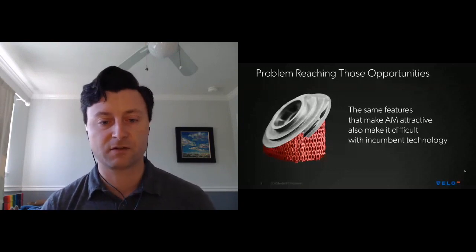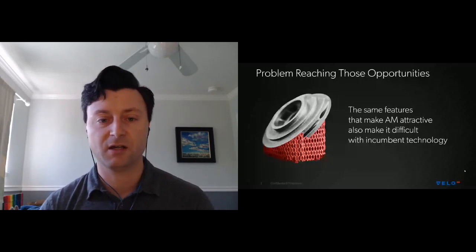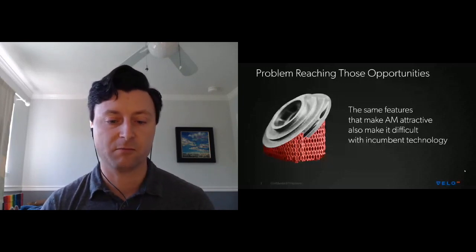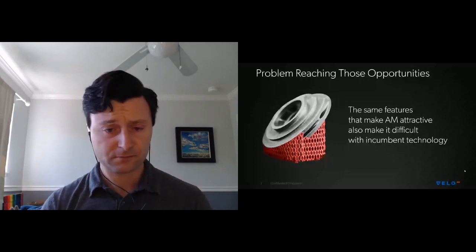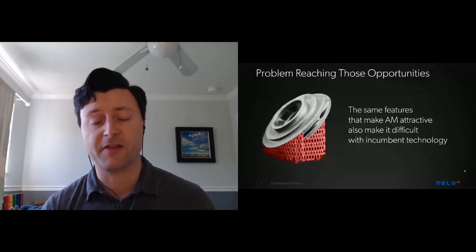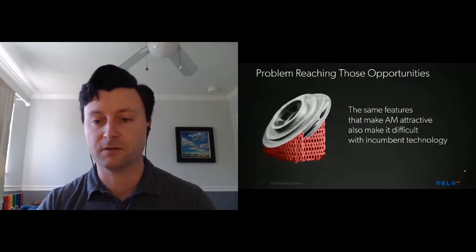And support structures, as anybody who's worked with metal additive manufacturing knows, can be very difficult. They're kind of a black art when it comes to designing them. Often they're the critical failure point, and they can limit the applicability of the technology to certain parts.